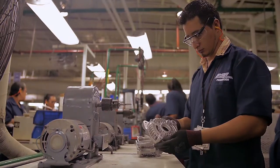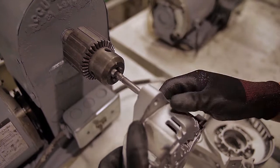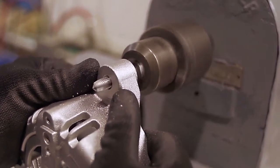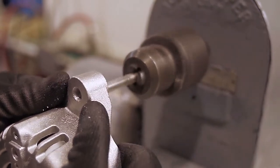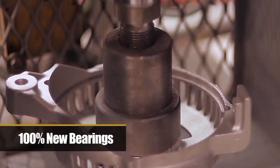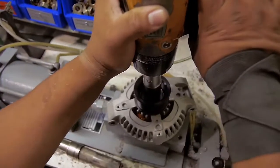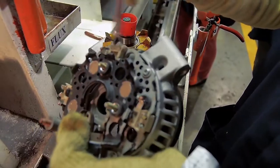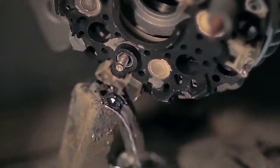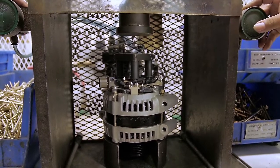All of the housings are inspected for quality, and the threads of the mounting holes are renewed to ensure thread integrity and ease of final installation. Before the housings are sent to final assembly, new motor-grade bearings are installed. During final assembly, the two halves of the alternator are prepared. The stators and rectifiers are soldered in a proprietary wave soldering process, and the two halves are then joined together.